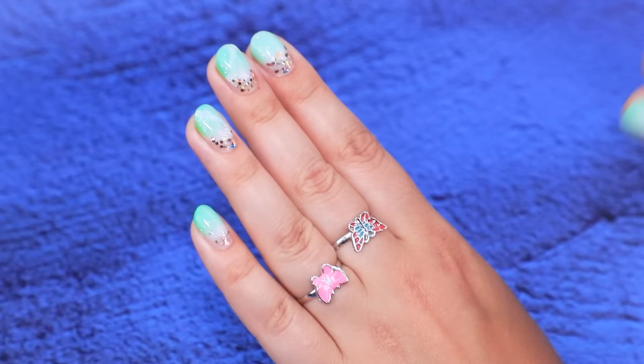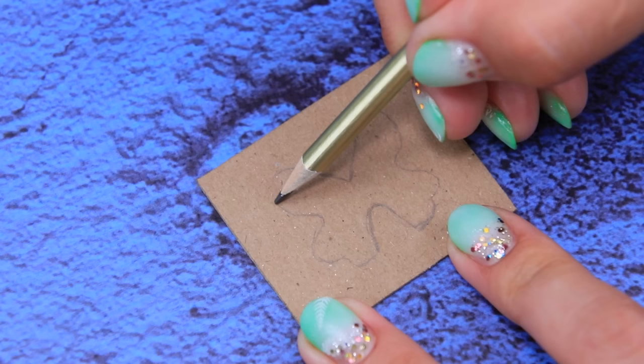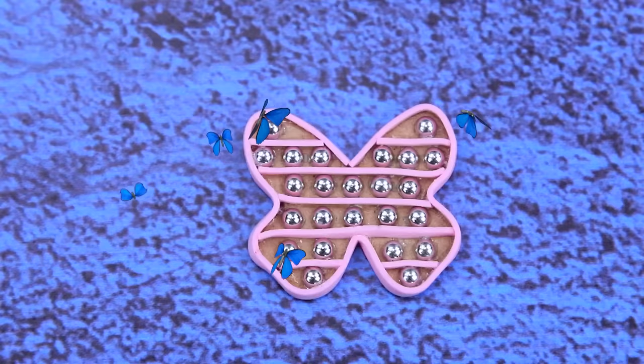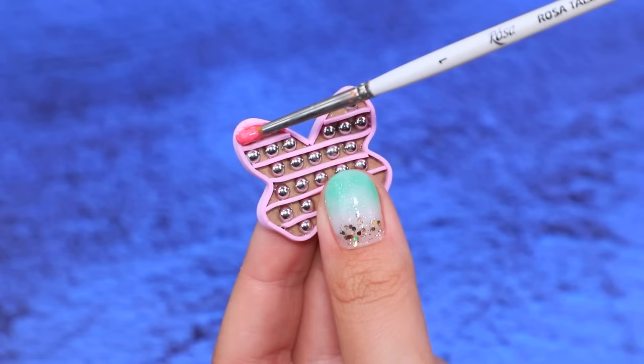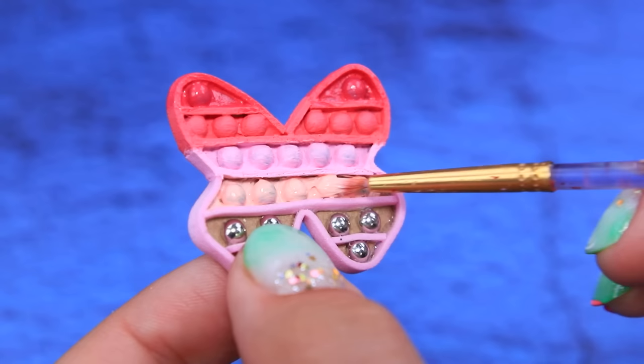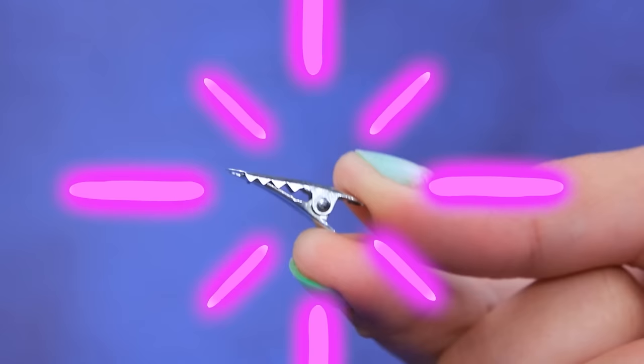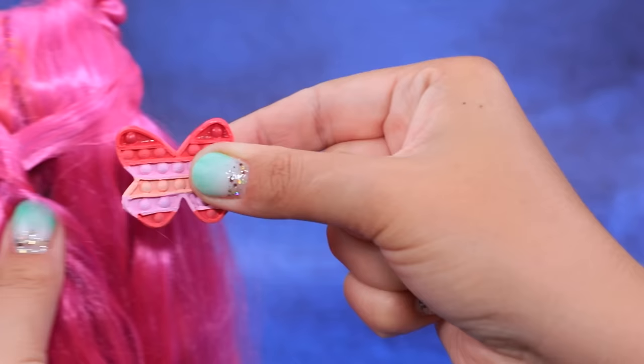These rings look gorgeous. This small butterfly is inspiring us. I want to have the same hair clip. Cut out a cardboard base. Add decorations in rows. Fill them with half beads and paint it in soft colors. I love these colors. Add a hair clip. The accessory transformed the doll's hair.